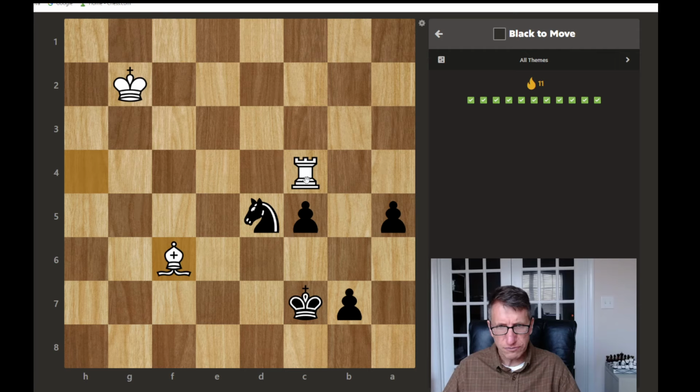All right. What do we want to do here? Looks like we should just capture with check, is obvious. But then he's just going to move up here. Then what? Do we worry about our bishop if we check and draw the king up even further? I don't know if we're going to be able to stop these pawns, though. So maybe we have to capture immediately with check. The king will move up here, attacking our rook that went here. Then if we go here to stop that pawn from promoting, they're going to go here to protect it. But that does give us time to move our bishop.